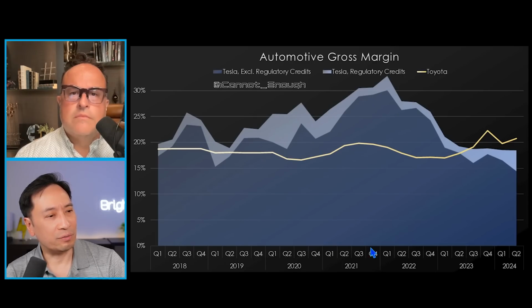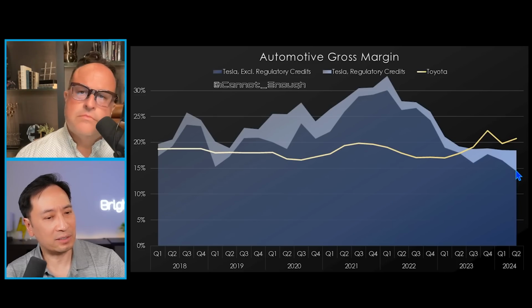It was certainly really high in 2021, mid 20s to near 30%. Then it fell, so everybody's freaking out about how terrible the gross margins are. It's no longer a growth story. But actually, if you look at where we're at here, around 16% or 14%, just below, and this is without regulatory credits, it's still pretty close to where they're at. What are your thoughts about automotive gross margins, Jeff?